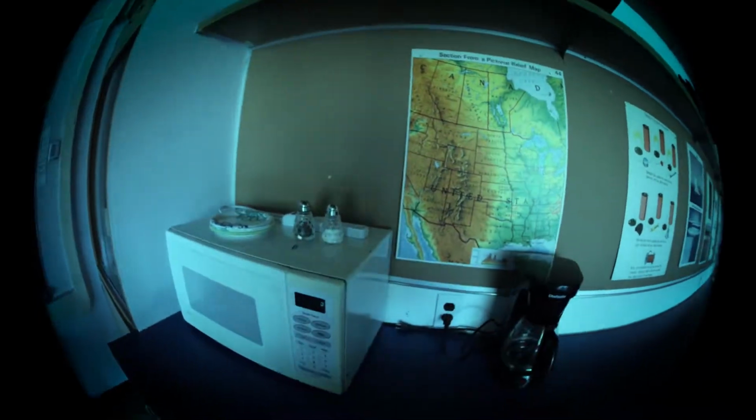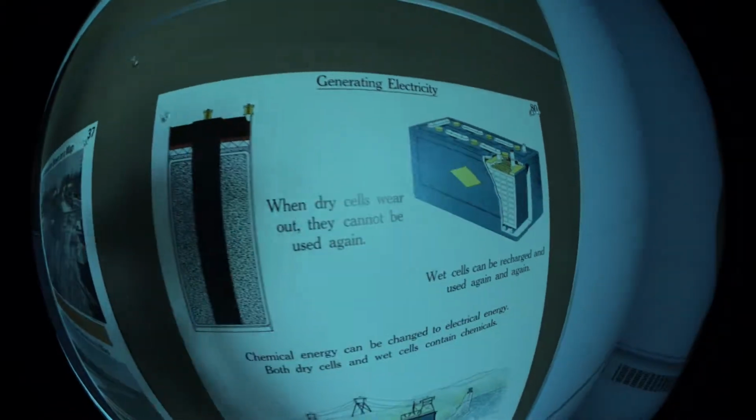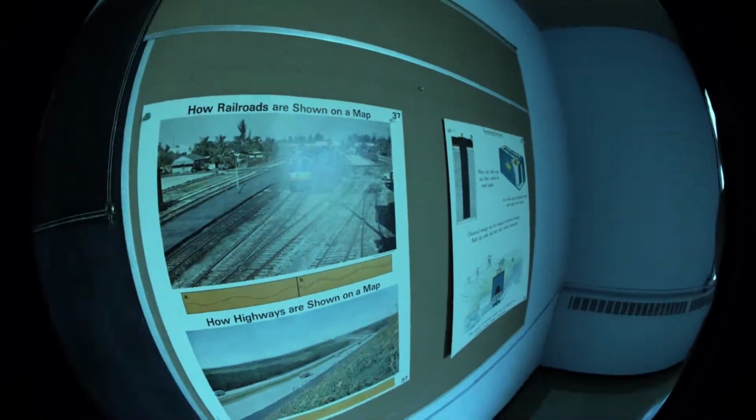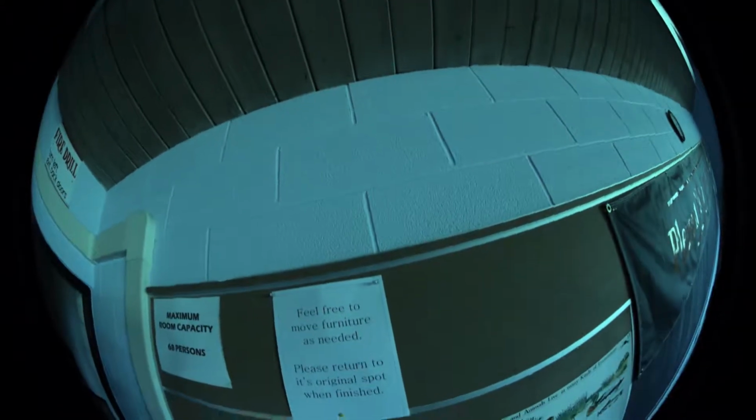Again, with those incredible posters, a nice microwave, worse than the one that was in the kitchen unit, surprisingly, but it's always good. Nice clear chalkboard, beautiful view of the playground. And again, some more incredible posters. Actually, these ones coming up here in a second are my favorite. Not these ones, but the ones coming up in a second are actually my favorite posters of the bunch. Love these ones.